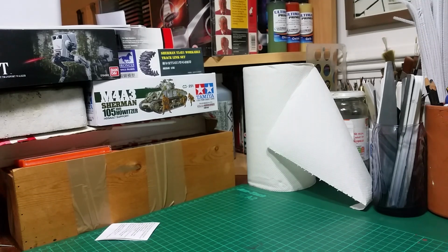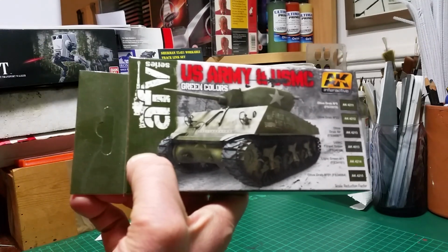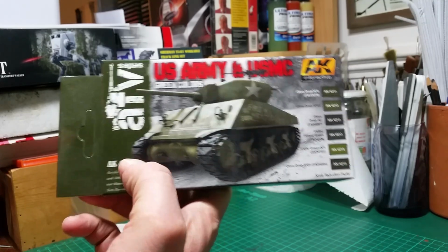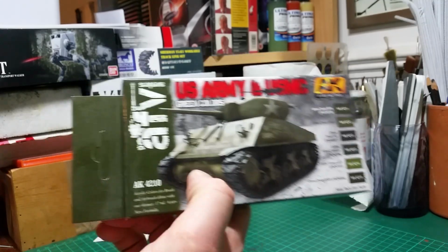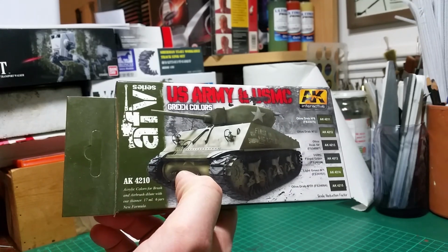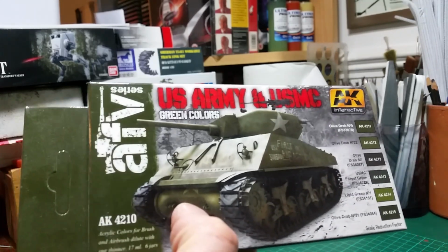Paint set I got in, obviously for my group build entry, is this one, which is AK's green colour set for AFV. Again, I can do a little bit of variation in the tones on this. I might try my hand at this for the Sherman I've currently got building for that.